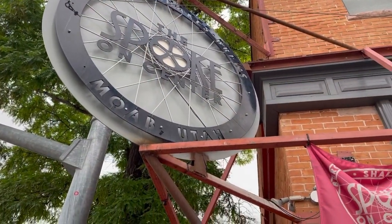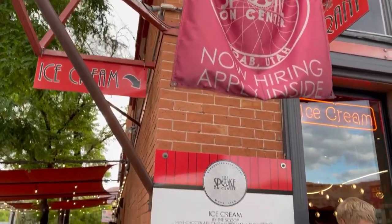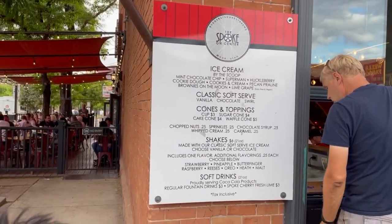I think we visited Gearhead Outdoor and had ice cream at the Spoke every day of our stay in Moab. Both are amazing establishments.